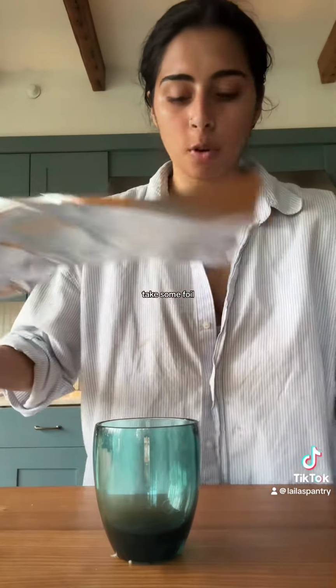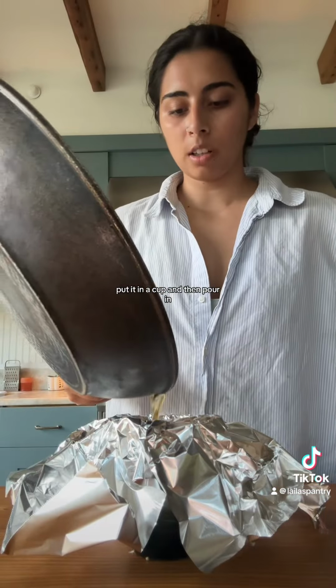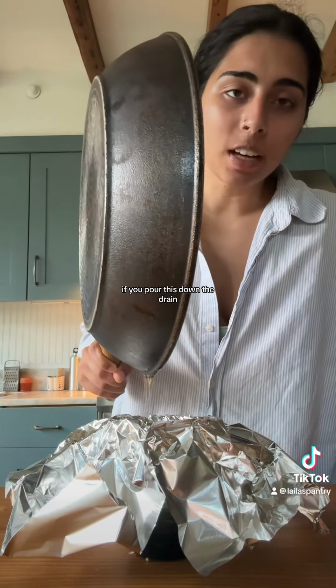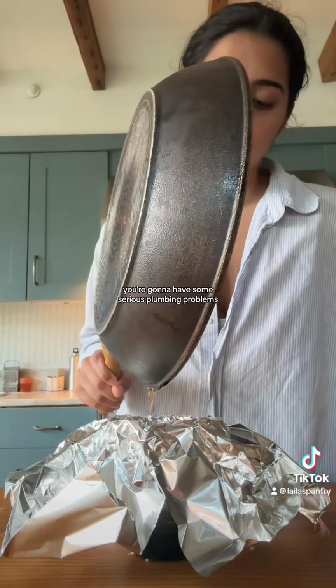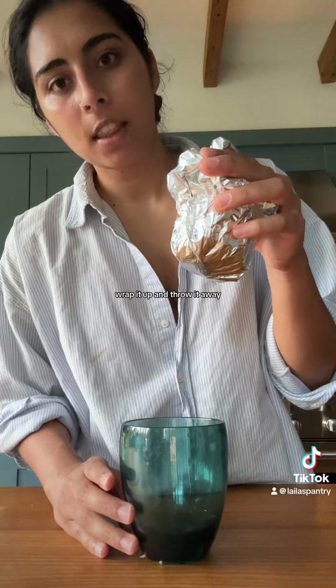A little tip if you want to get rid of oil that you don't want to reuse or strain, just take some foil, put it in a cup, and then pour it in. If you pour this down the drain, you're gonna have some serious plumbing problems after some time. Wrap it up and throw it away.